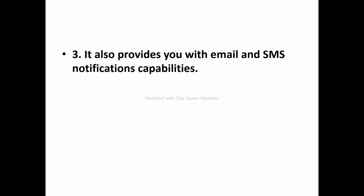Number three, it also provides you with email and SMS notification capabilities. Slot Appointment Booking provides email and SMS notification capabilities that allow you to easily get notified whenever your customer books you for your service or your product, and also allow your customer to easily get notified whenever their booking has been accepted.